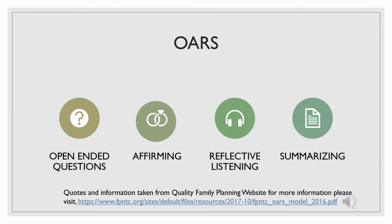So the first communication technique I want to mention is called OARS, O-A-R-S. Now, OARS stands for open-ended communication, affirming, reflective listening, and summarizing. OARS is a skill-based, client-centered model that will help case managers establish and maintain rapport with their client, assess your client's needs, and personalize your counseling and any education that you need to give this client.